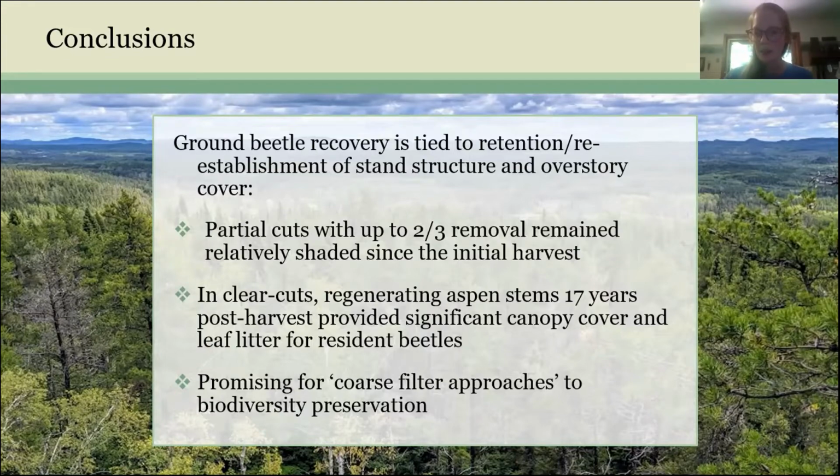Similarly, in the clear cuts, by the time the beetle communities began to recover, which was 17 years post-harvest, the aspen stems were an average of 10 centimeters in diameter and over 3 meters tall. So again, we had that recovery of an overstory paired up with the beetles recovering. So overall, that's promising for a coarse filter approach to preserving their biodiversity. If you can maintain or reestablish that canopy cover relatively quickly, then you can likely maintain or facilitate the recovery of those ground beetles following harvest.